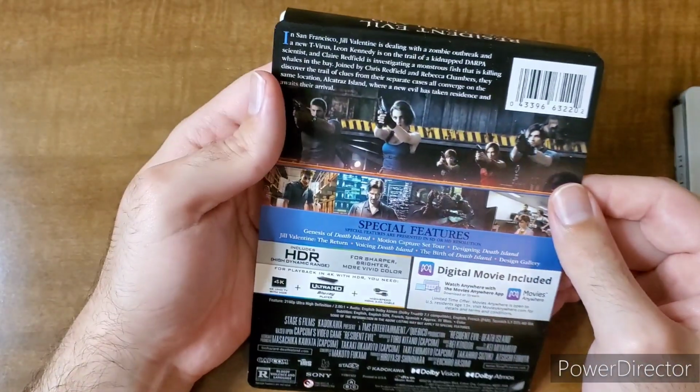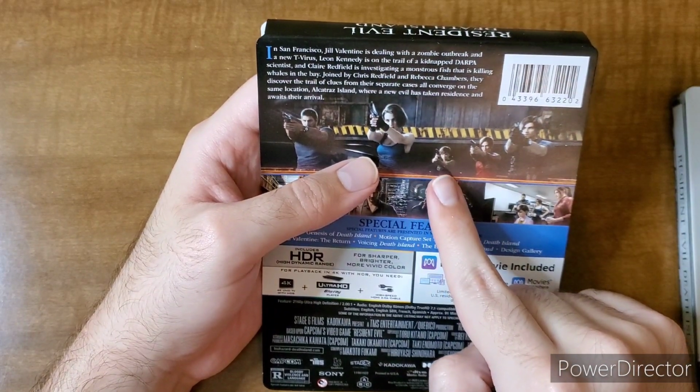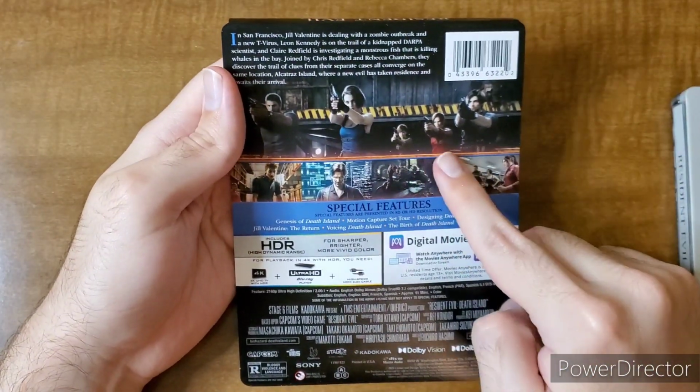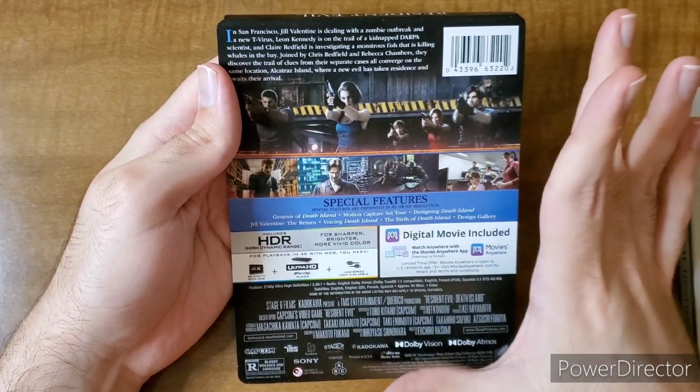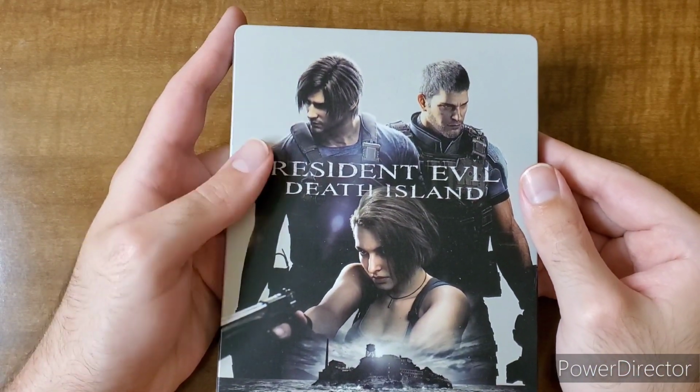film. Here's the J card, yeah, so we got Chris, Jill, Rebecca, I think, pretty sure Rebecca, let me check. I'm pretty sure that's Miss Becky there. Claire and Leon. A whole crew coming together for the first time in a long time. Or ever. Here's the Best Buy exclusive Steelbook.